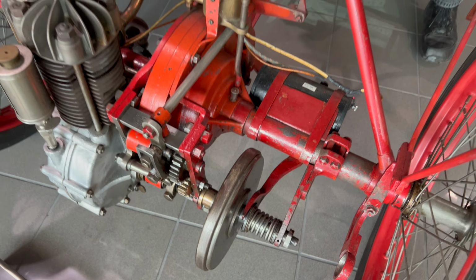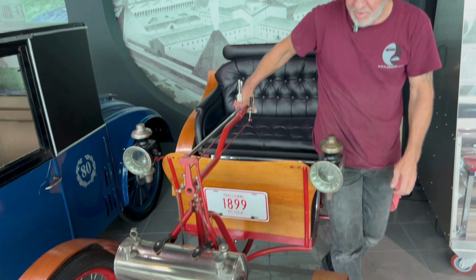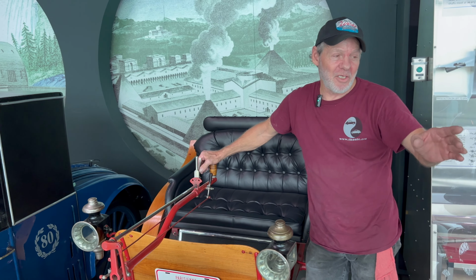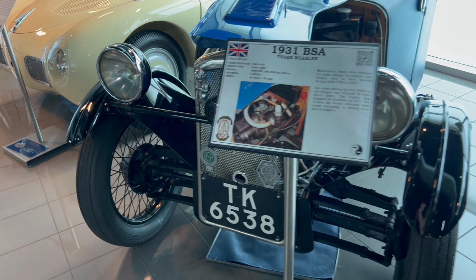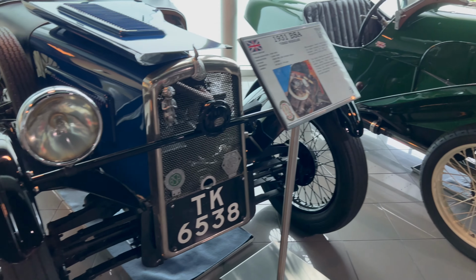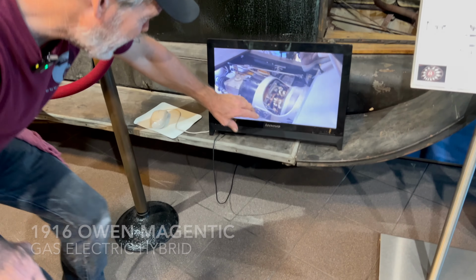Fantastic. Wow. Yeah, I can imagine this is a handful to drive. Yeah, it's scary. Not as scary as some of the others, like the BSA 3-wheeler, that little race car in that other room over there, and there's another one, the Elvis. The clutch is on the left, brakes on the right, gas pedal's in the middle. In the middle. And you only make that mistake once. Right. And you want to live to talk about it.